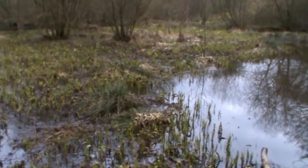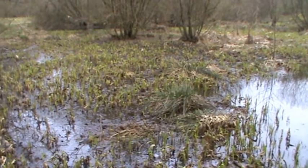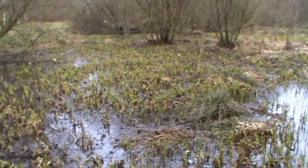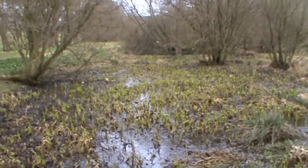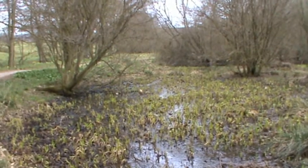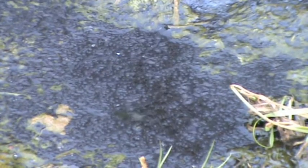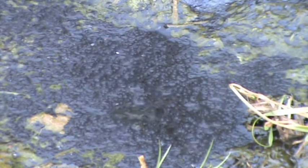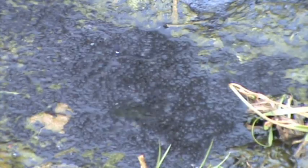As you're walking on your right, you'll come across one or two little wildlife ponds, and they're full of frog spawn and newts and frogs and everything, we hope. So that's just at the side. Can you see that wriggling and all that little tiny motion there? Well, that is baby frog spawn there, but they're in a bit of a pool that's drying out.